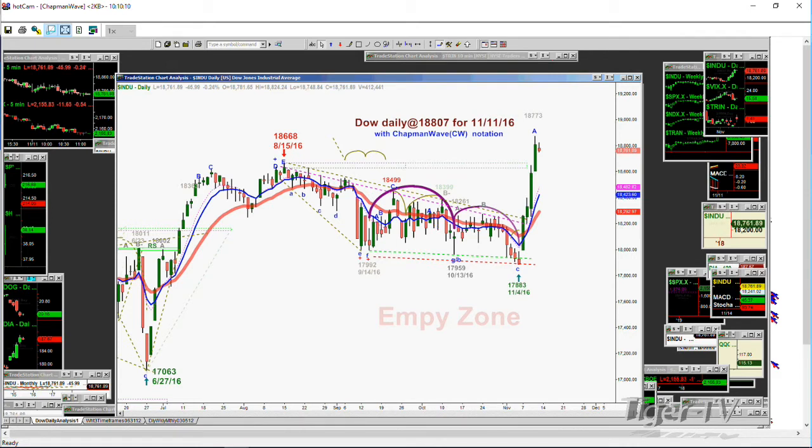If the futures continued lower on Wednesday, and then turned around, we would have seen this empty zone hit. Now this empty zone is incredibly important support in the 17,000, below 17,800s. I can't even emphasize to you how important it is. Why? Because if this becomes a cushion, and we've already, let's just say yesterday was the high at 18,773 in the Dow.